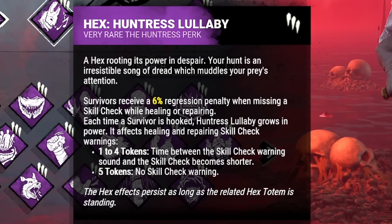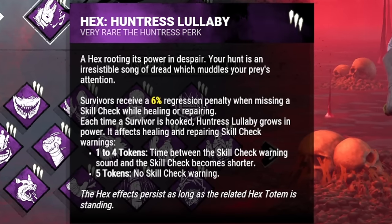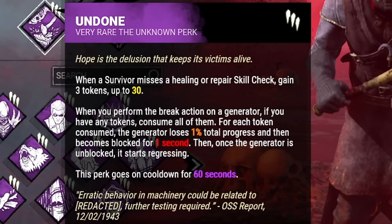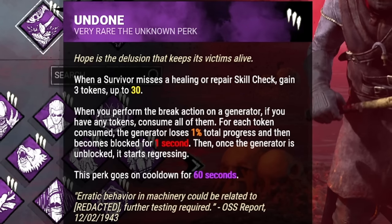Hex: Huntress Lullaby. For each time a survivor is hooked, skill checks become increasingly more difficult, then become completely silent at 5 tokens. Undone takes every missed skill check and grants 3 tokens, maxing out at 3. Whenever I kick a gen, the tokens available are consumed. Each token then grants 1% total progress loss and blocks the gen for each token used.